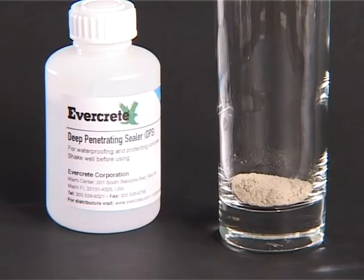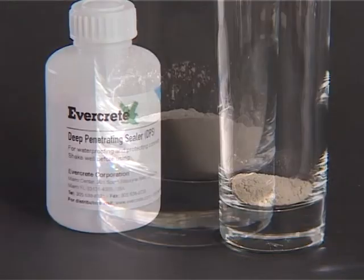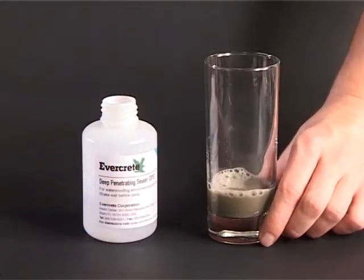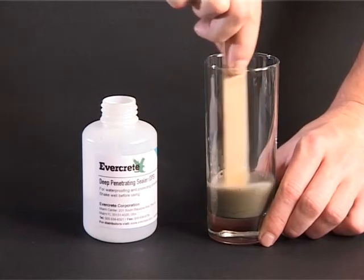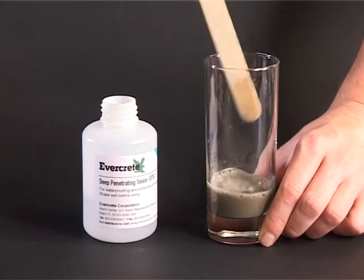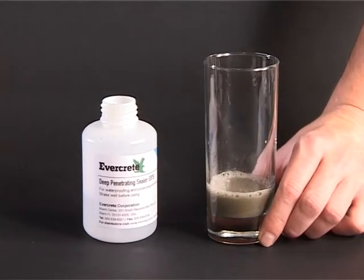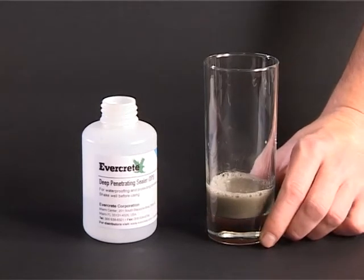It's possible to witness the chemical reaction between DPS and cement in a glass. Note how quickly the cement cures, allowing the glass to be upturned within 10 seconds.